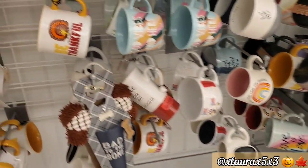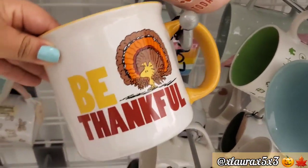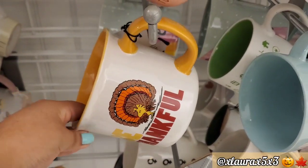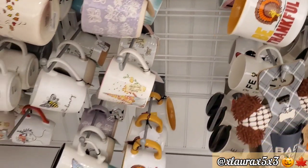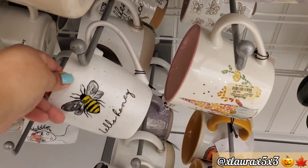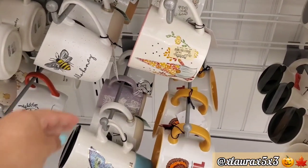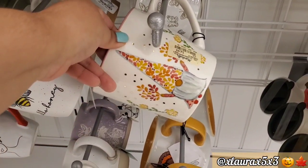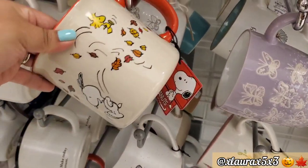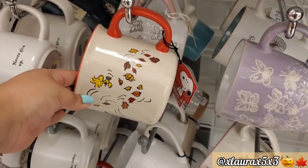And now for some mugs. They do have this one, Be Thankful. This one is priced $4.99, and I think the majority of them were $4.99, unless it brings something else. They still have the bee mugs right here. This one has a gnome. Of course, they have the Snoopy mugs. $4.99 as well.